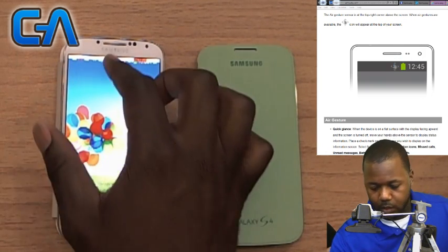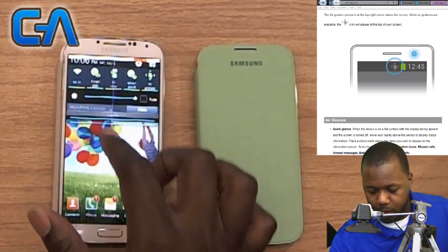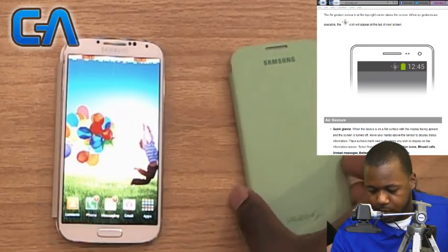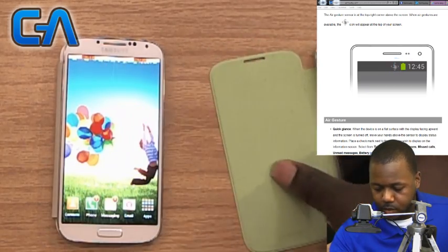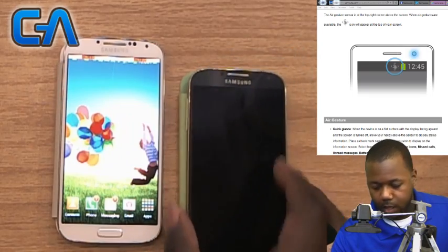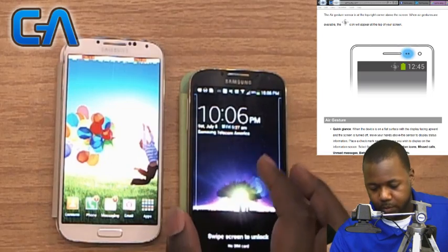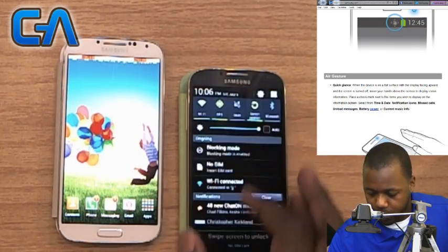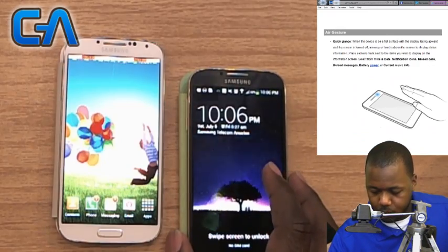And also, as you can see here, anytime you have gestures that are available, you can see it from the top page here. I'm in the developer's mode, so I'm just going to tie this phone over here next to it so you can see it. So anytime there are gestures, whether it be up or down, you can see them from that section over here. You want to do air gesture, quick glance?